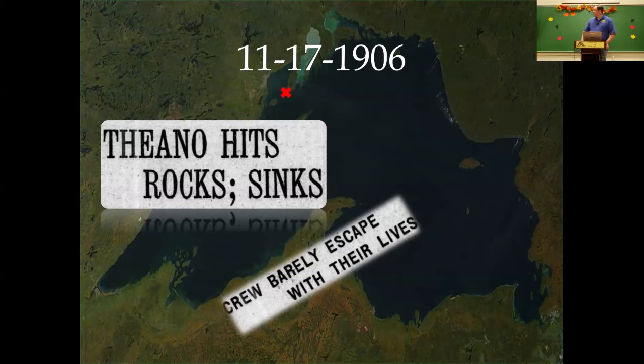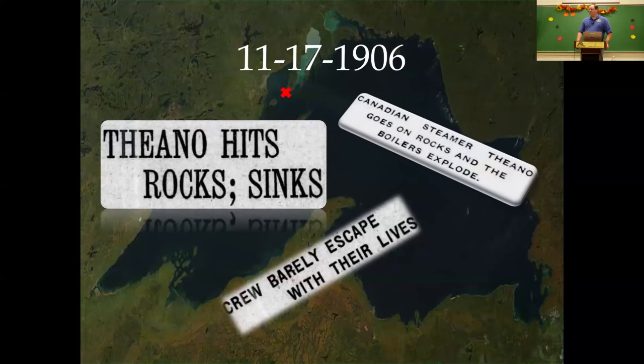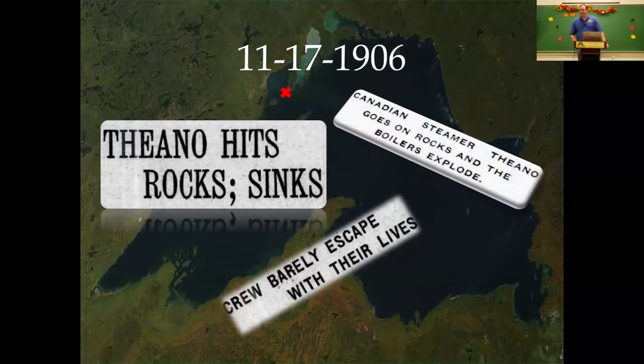And the headline says crew barely escapes with their lives because a matter of minutes after they row away in the lifeboats, the boilers explode. The cold water had gotten in the engine room, they hit the boilers, and hot boilers and cold water don't mix. And they exploded, and the Theano slides off the rocks and sinks into deep water.